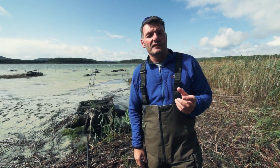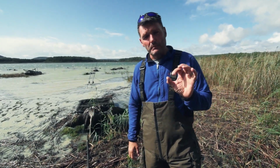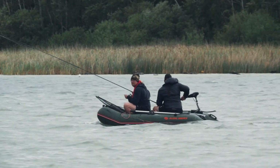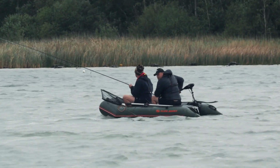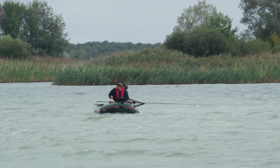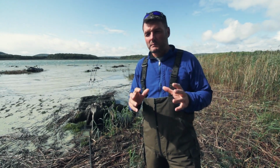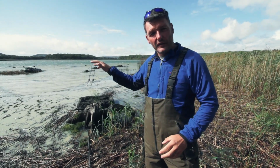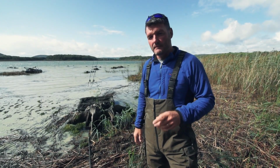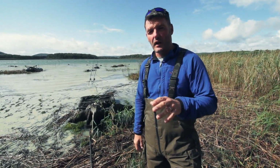These guys are also using something called a polyball rig, and it is literally exactly what it says on the tin. It's a polyball that's threaded onto the line, so the lead sinks to the bottom, comes straight up off the bottom to the polyball, which holds the line above the weed and hopefully out of the way of the snags. That will give them precious minutes to be able to jump in, get out over the top and hopefully net their fish. This place is for big boys. It's tough, it's hard, but the rewards are there.